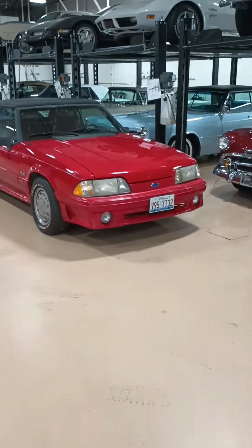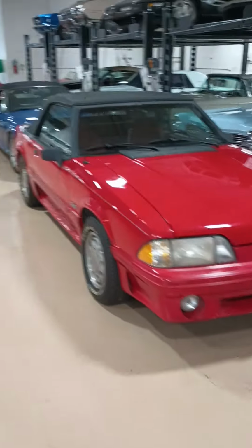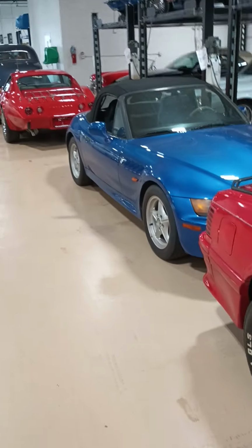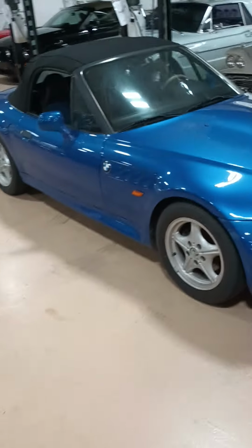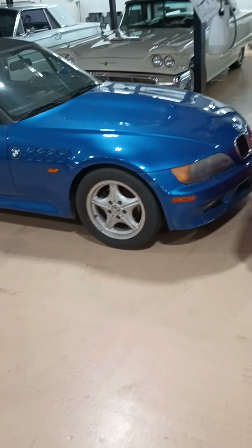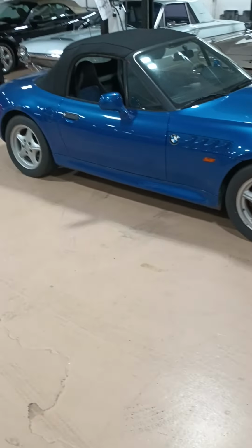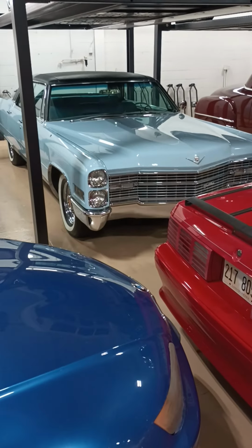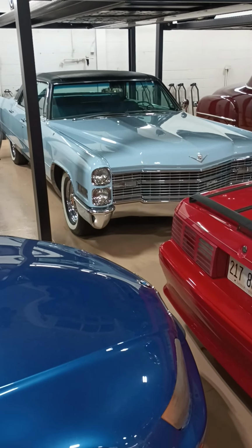So this looks like a nice Fox body Mustang here. And they also have very unique vehicles like this little BMW. This is actually the least expensive vehicle on their website. This is only about $5,995. Obviously, depending on how tall you are, it's very limited who can buy a much smaller vehicle like this. That is a Seville four-door. Now that is very nice, pretty much fully restored, fresh paint job, fresh vinyl interior.